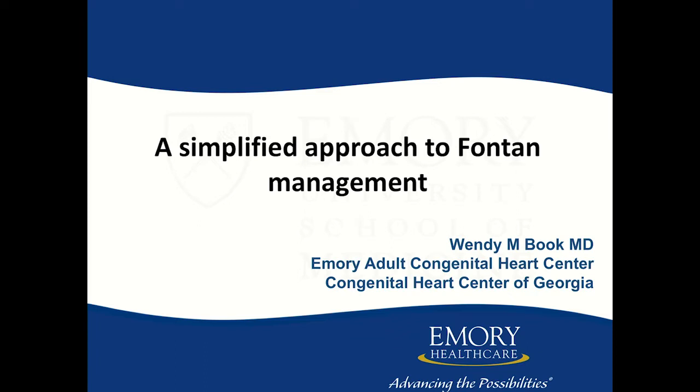I said I thought a simplified approach to the Fontan management was to refer to Wendy, but Wendy's probably going to give us a little more detail about that. And as all of you know, Dr. Book is the head of our Adult Congenital Heart Center here, has done an absolutely fabulous job building that center over the years, and is a true expert in this area. So we're looking forward to how to simplify managing Fontans. All right, Wendy. All right, thank you.